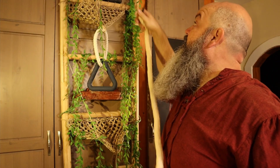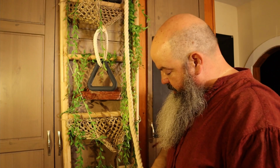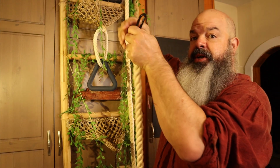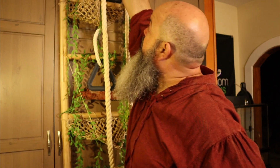So I had an idea. Morning, everybody. I have an idea. These snakes are both almost on the ground, and I just want to give them something different on their ladder to distract them a little bit, because they just want something new to explore.